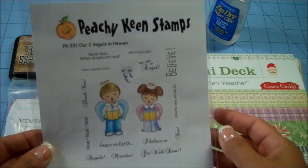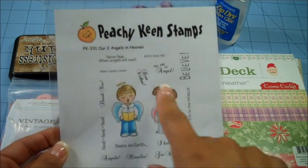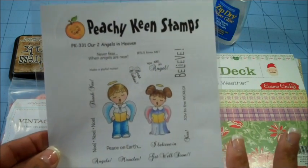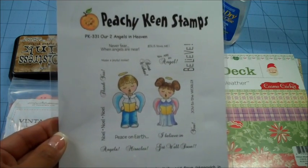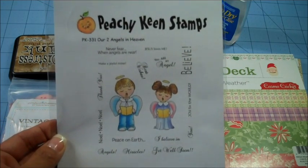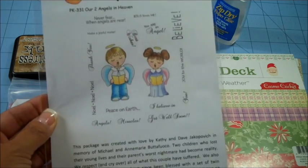Okay, for this week's challenge, I will be focusing on a newer stamp set from Peachy Keen Stamps. I think this was the only stamp set that came out that I was not able to make a project with for their big release they had last week. So anyways, I will be focusing on this one this week. This is called Our Two Angels in Heaven.